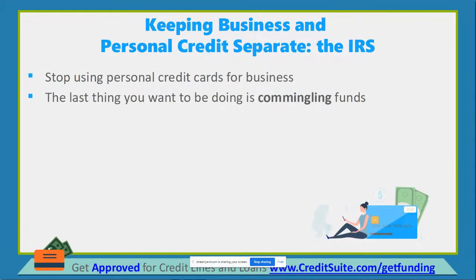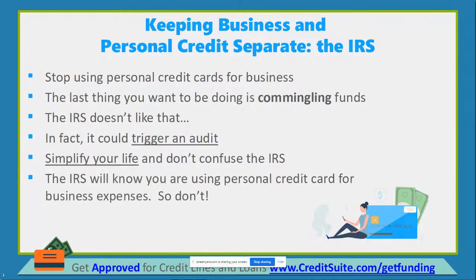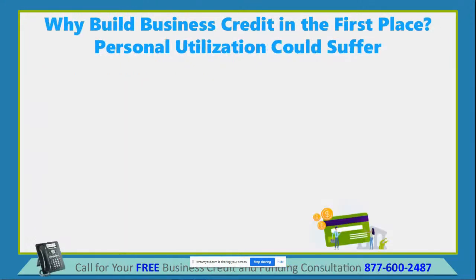Stop using personal credit cards for business purposes. The last thing you want to be doing is commingling funds. Okay, you don't want to do that. That's going to get you in trouble. It's going to get you caught up. So the IRS doesn't like that. It can actually trigger you being audited. So simplify your life. Don't confuse the IRS. They'll know you're using personal credit cards for business expenses, so don't do it.